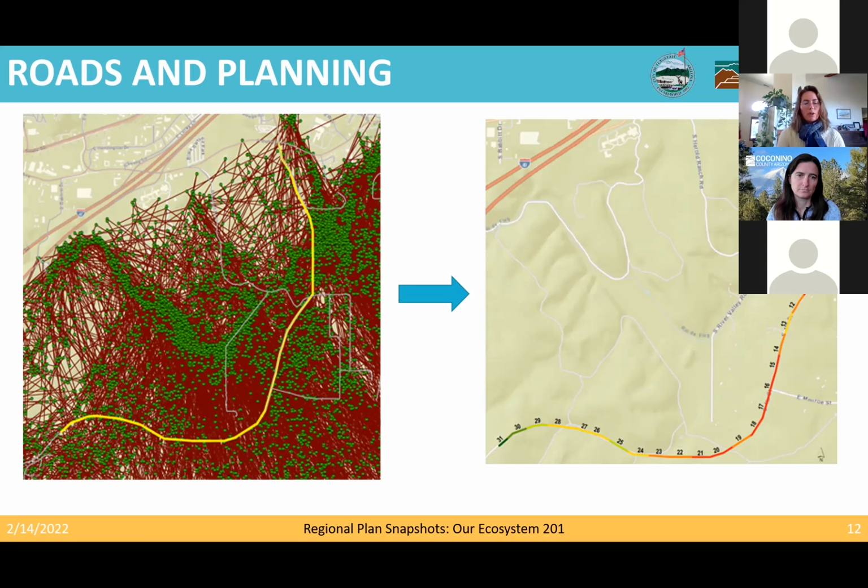And so we can use data like this to create the map on the right-hand side, which is the frequency that elk are using in different areas of that proposed road area to move back and forth through this area. And so we're using data that we've collected from wildlife movements to help inform where the best places would be to put an underpass for wildlife so that they can continue to move through.